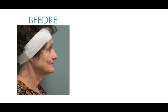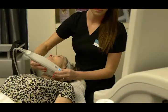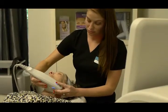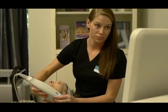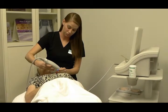The treatment itself typically takes about 3 hours. The results will be complete about 4 to 6 months after that treatment. It's a non-invasive, no downtime alternative to a facelift, so it makes a really good choice for people who aren't quite ready for a facelift or who don't want to make the investment or take the time off from work that's required for a facelift.